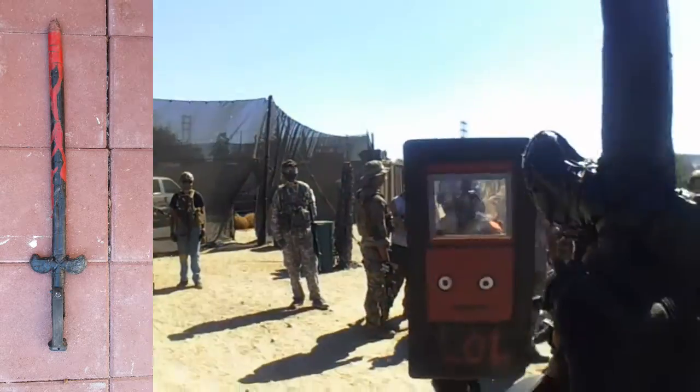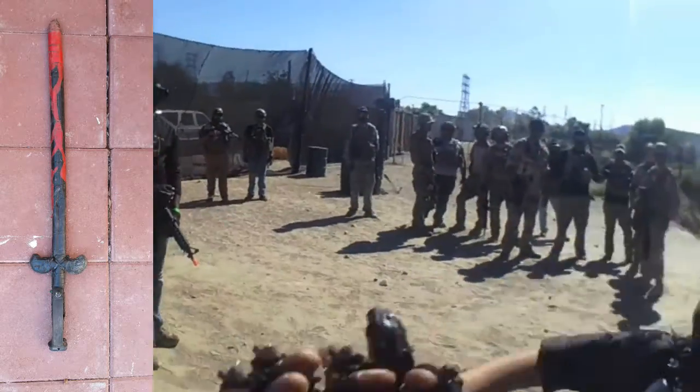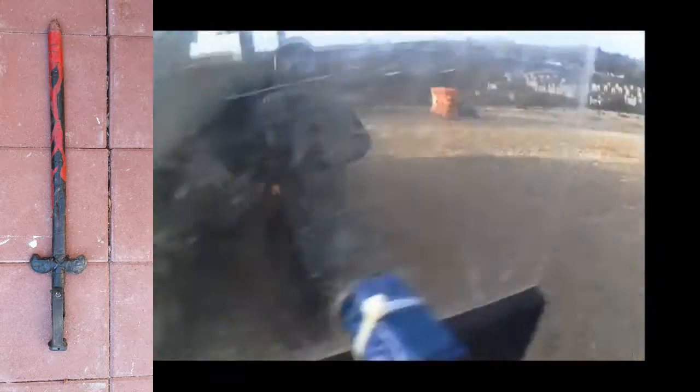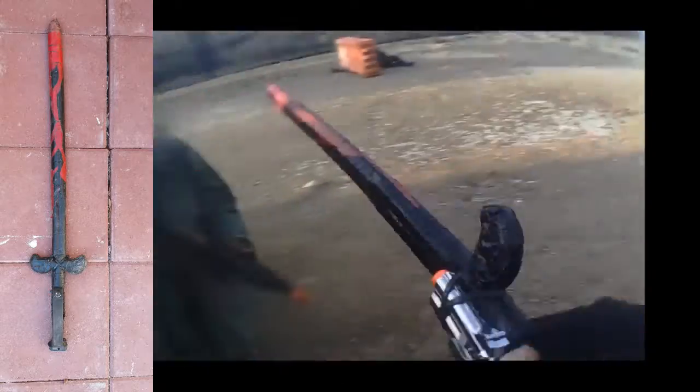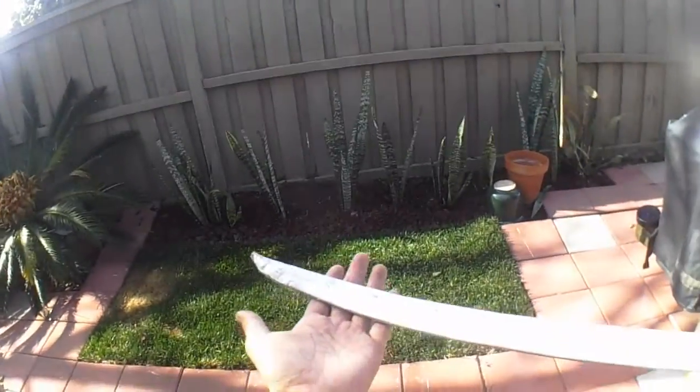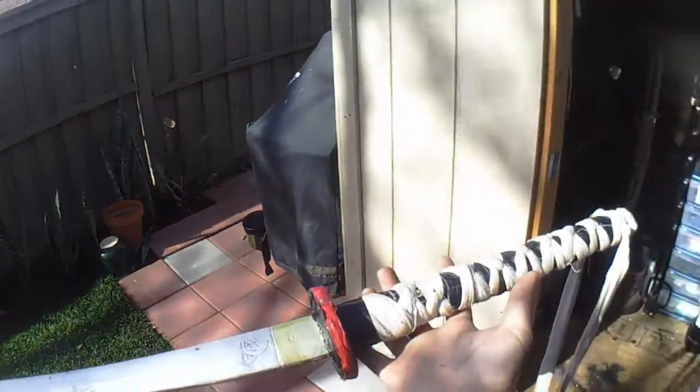I use it in dueling sometimes, but this is not my main dueling weapon. However, I've used this sword more than I could count. Sometimes I even tie that Deranger to that sword, which is really cool. I've only used that once though. Anyways, here's my dueling weapon.